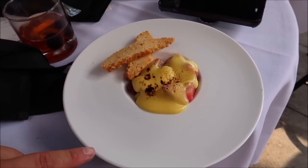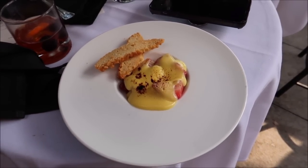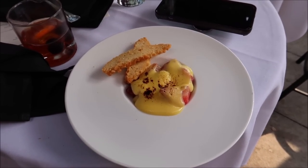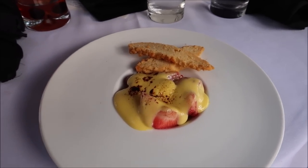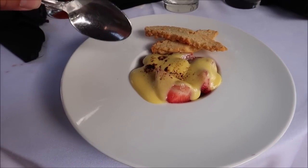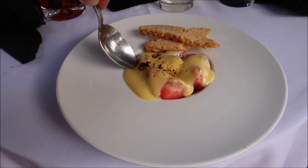Regardless, this is new. They just added it to the menu, they said, along with the corn bisque. So, gotta try all the new stuff, the fancy stuff. I am trying to figure out how I should eat this, because I don't know if I just scoop up the strawberries and eat it like that, or do I build a little sandwich with this over here? So I think that's what I'm gonna do.